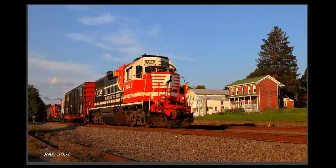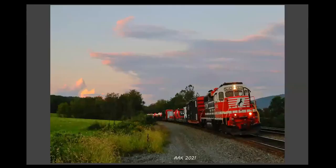Here he is passing through Mattawana, Pennsylvania. This is milepost 177.5 on the Pittsburgh line for Norfolk Southern. And then here he is coming through Tipton. For those familiar, another Pennsylvania PL signal bridge used to stand here, which has long been removed with the implementation of PTC.